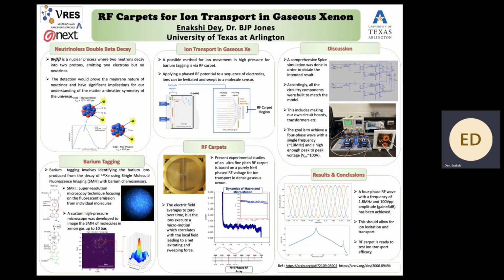First, I would like to talk about why we need this. I work on the R&D of the NEXT group, a neutrino experiment with a xenon TPC, searching for neutrinoless double beta decay, a hypothetical process which, if observed, would prove neutrinos to be Majorana fermions, particles that are their own antiparticles. Here in the first figure, you can see the double beta decay in which two neutrons in an atomic nucleus are converted into two protons, two electrons, and two antineutrinos.